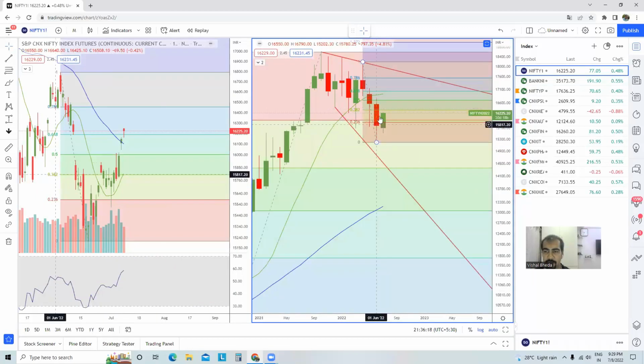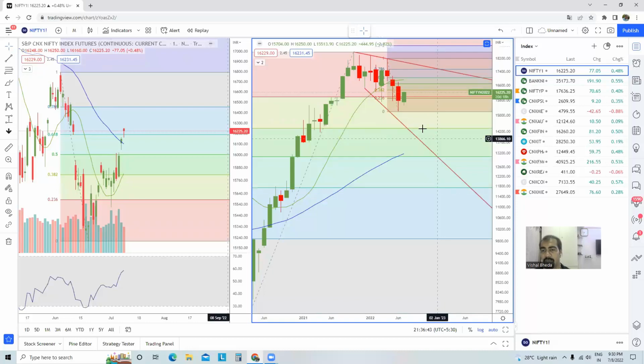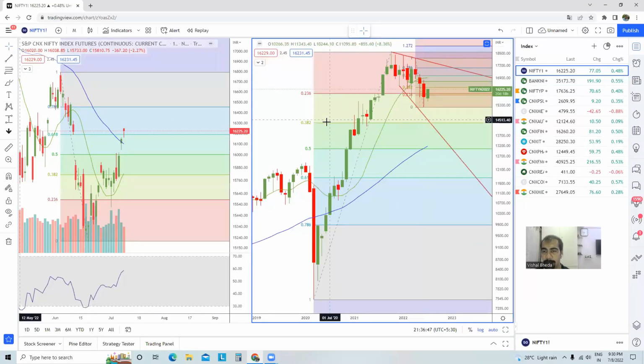But the candle which we saw over here is not a very strong negative candle. If it was a strong negative candle, then I think this pullback wouldn't have been so sharp and it wouldn't have been so big. From 15,210, we have managed to pull back by almost 1,000 points in Nifty. I think it wouldn't have been such a big pullback. Even if a pullback would have come, it would have been a smaller pullback. So despite breaking this particular support, we have been able to bounce back.